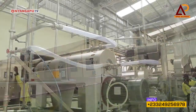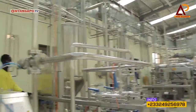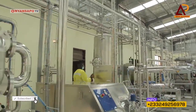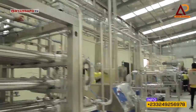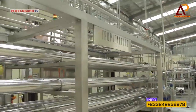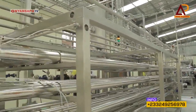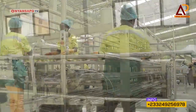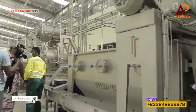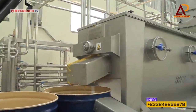This is also some of the factory, the buildings, the machinery, modern state-of-the-art machinery for the fruit processing. You see some of the workers going about their duty as usual. Very nice set of machines. See some of the workers processing the fruits for production. This is where the end product is received.